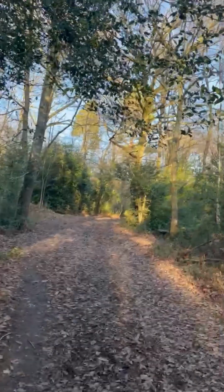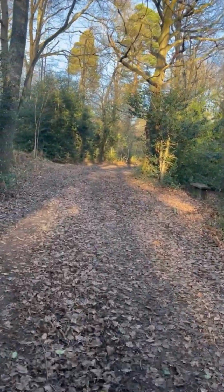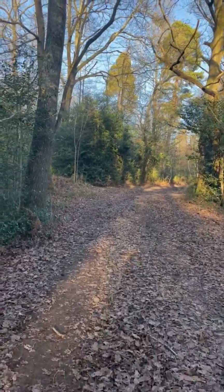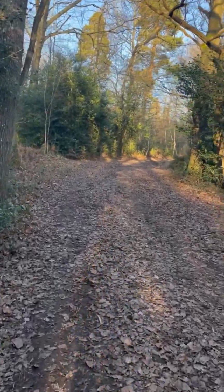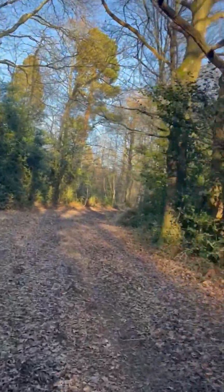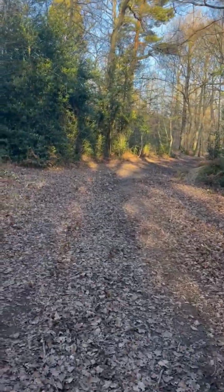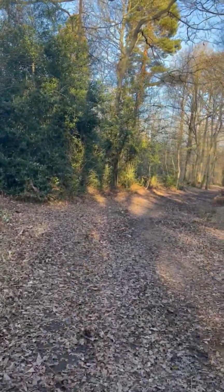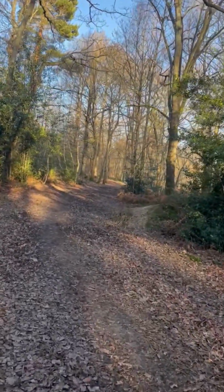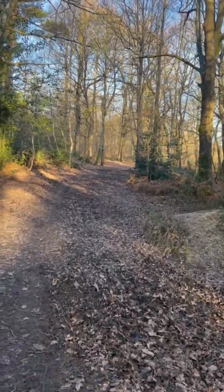Just me and the sound of the birds. And an aeroplane. I can't recommend getting out for a walk by yourself in a place like this highly enough. It's magical. It's like therapy in itself.